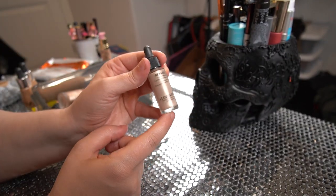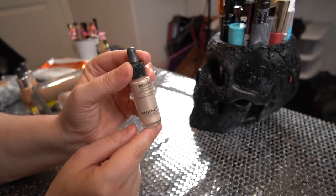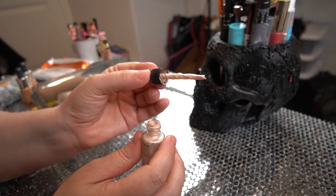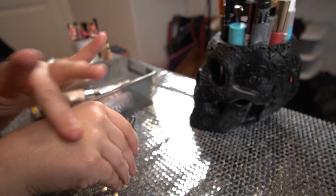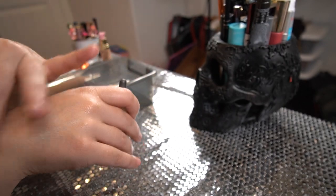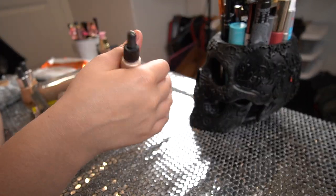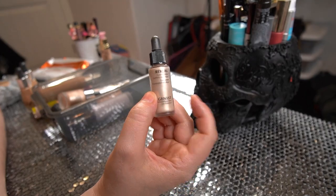This is the Alginist Reveal Concentrated Luminizing Drops, Biotechnology from San Francisco. It might have been a good product once upon a time, but now it is a clumpy, clumpy mess. It goes on the hand a clumpy, clumpy mess, and it doesn't do anything when you blend it out. It's almost like it just disappears, which is maybe what they were going for, but not something that I would use. There's nothing there. I don't know if it's just gone bad or what. I probably should just throw this away because it might just be an expired product.